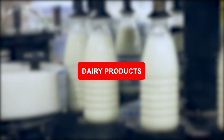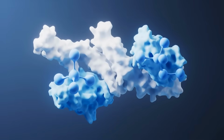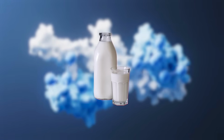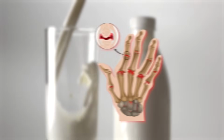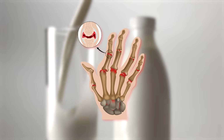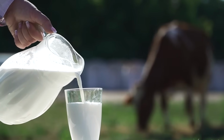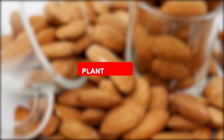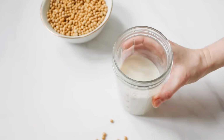Dairy products can be problematic for some people with arthritis, especially those who have sensitivity to lactose or casein, the protein found in milk. For individuals with arthritis, dairy can promote inflammation, especially in cases of rheumatoid arthritis. While dairy can be a good source of calcium, which is important for bone health, it may worsen arthritis symptoms in some people. Opting for plant-based alternatives like almond or soy milk may be a better option for those with dairy sensitivity.